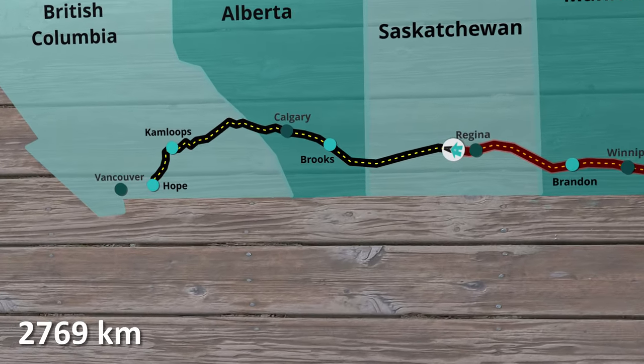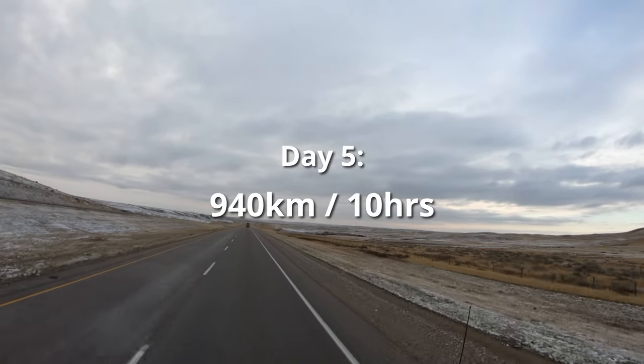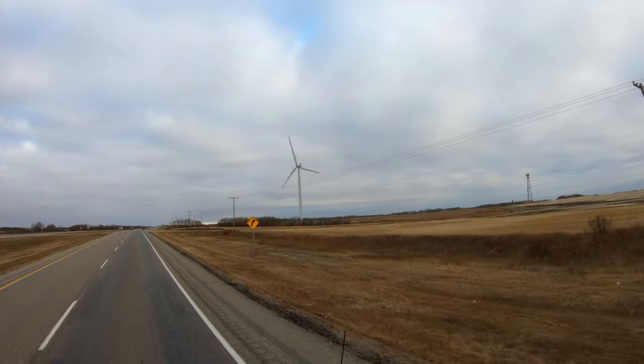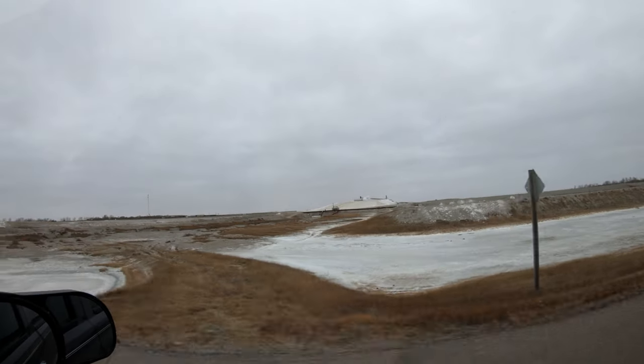Day 5, we drove from Brandon, Manitoba to Brooks, Alberta, a journey of about 940 kilometers, taking roughly 10 hours. We learned that you can use a lot more fuel driving east to west than when you drive west to east.